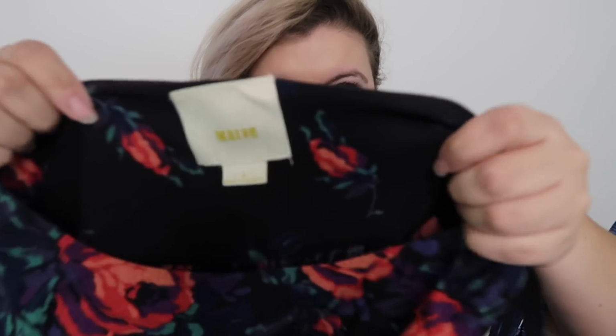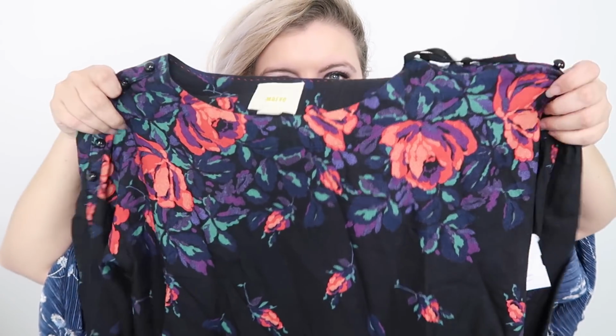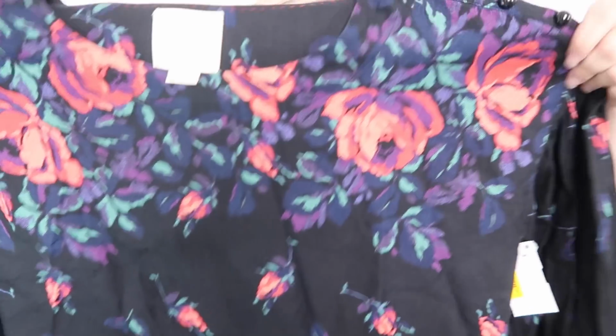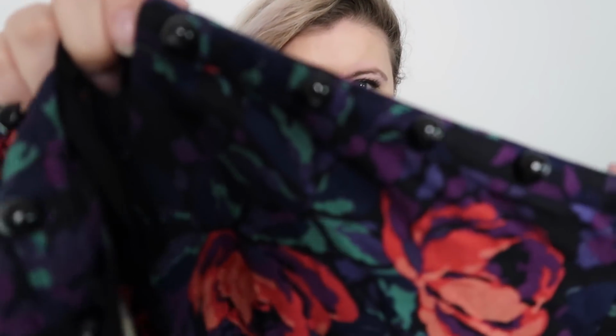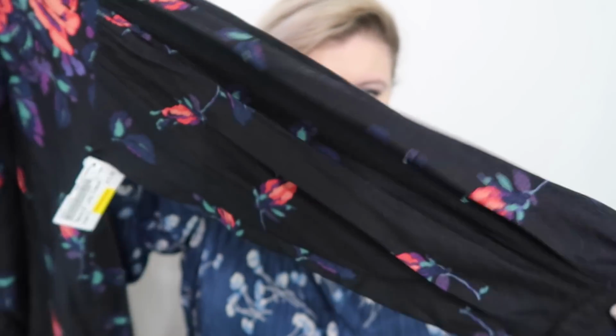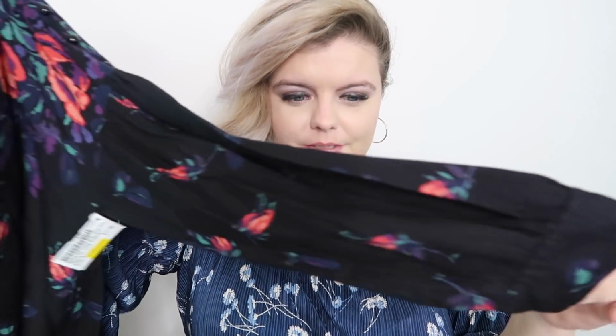Next is a top from Maeve. Maeve is another Anthropologie brand. Really beautiful floral pattern, will be great for springtime. Also has these really cute little pearl buttons on the shoulder. And then kind of the boho style pleated sleeves.